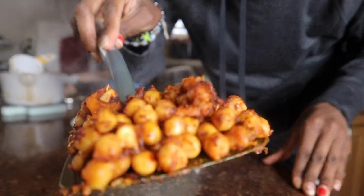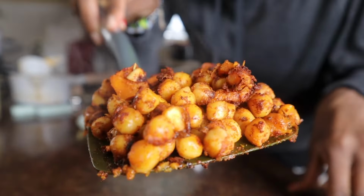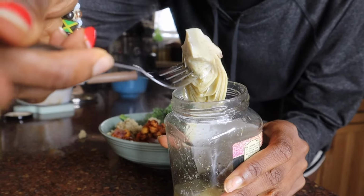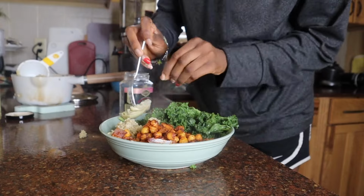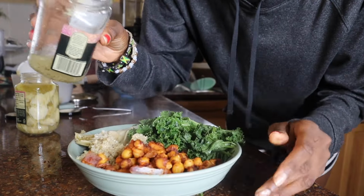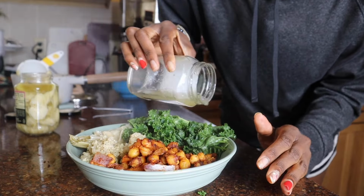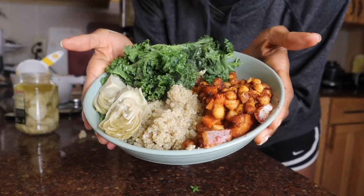Look at that, please just look at it, it looks nice, see? And the chickpeas, and I added some kale, and then I added some artichokes. Don't make fun of me, but I'm gonna add in some of that liquid from the artichoke. What? Because it tastes good. Ta-da! It looks good. Yeah, man.